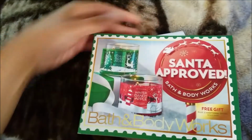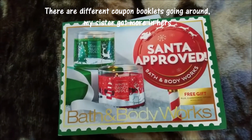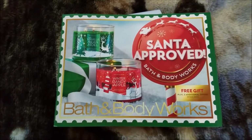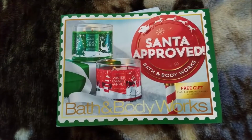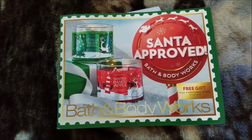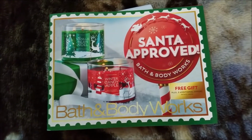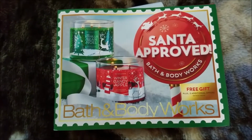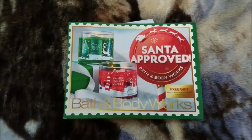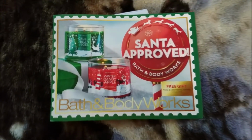But yeah, you guys, that was the full Bath and Body Works Christmas 2020 coupons here. I'm actually surprised that I got one of these, even though I did have to sign up again in order to get the You're the One coupons. And yeah, I got those, and now I guess after signing up, they're sending me more coupons. So if you guys are not getting your coupons, just make sure you go to the website and sign up again, because that's what I did.